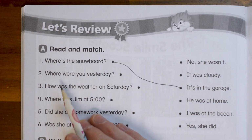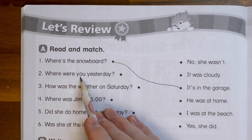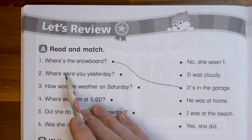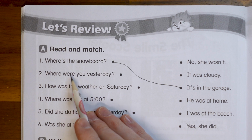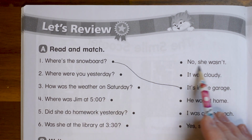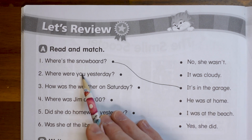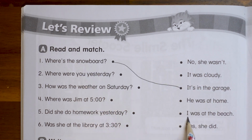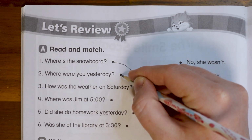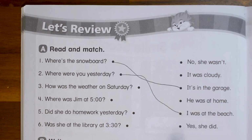Number 2, where were you yesterday? Okay, so where were you should be I and yesterday and were. So I was. Where were you? I was. He was. No, not he, because it says you. We need I. I was at the beach. That matches. Where were you yesterday? I was at the beach.